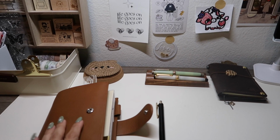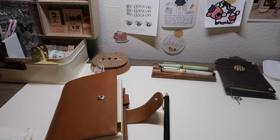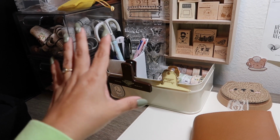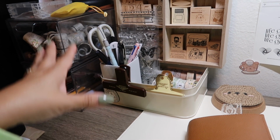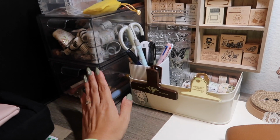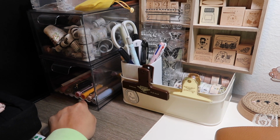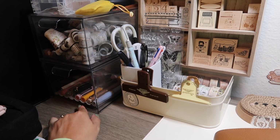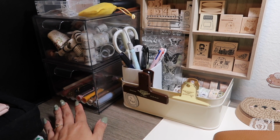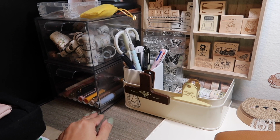Just finished a little journaling session and I wanted to share a little bit of my new desk setup. On this side, I used to have those clear acrylic drawers that were 3 drawers, and I ended up switching to these that are just 2, and I ended up cutting my pen organizer just because I'm trying to minimize my collection and really just stick to colors that I know I'm going to use and that I really want to keep.